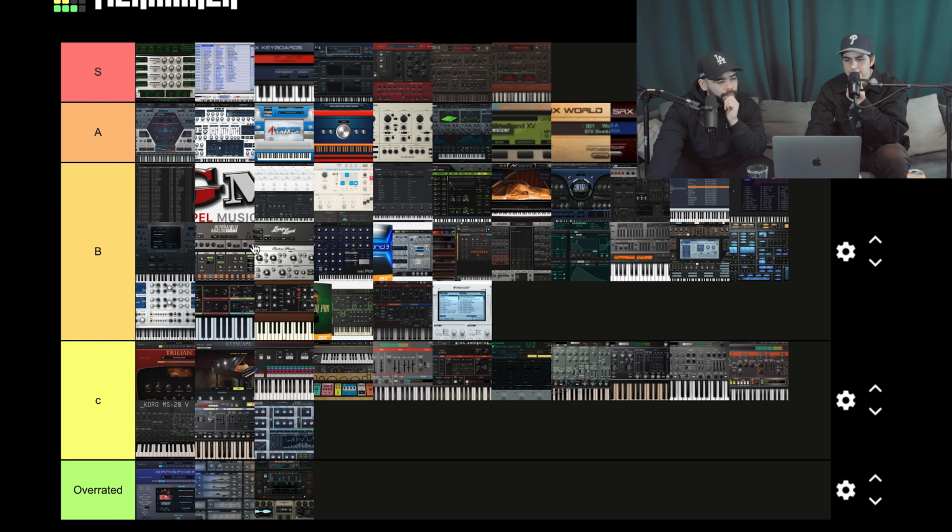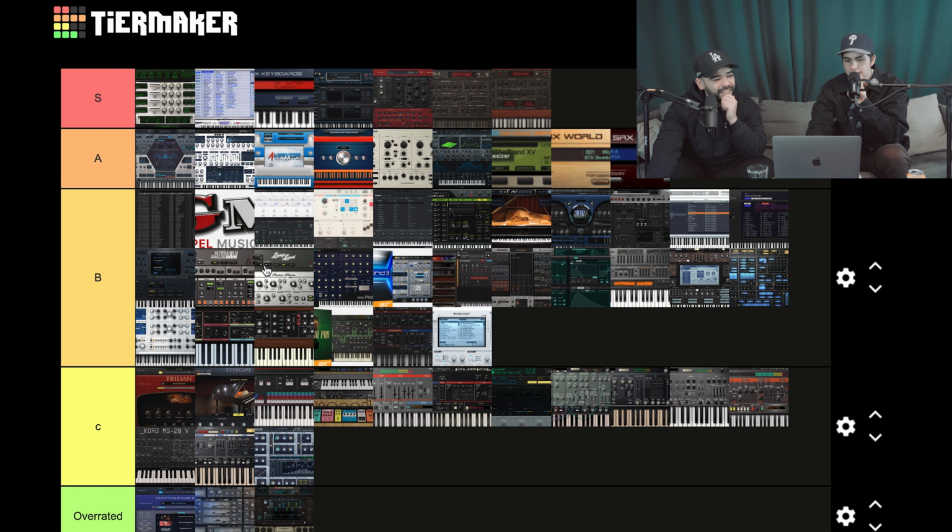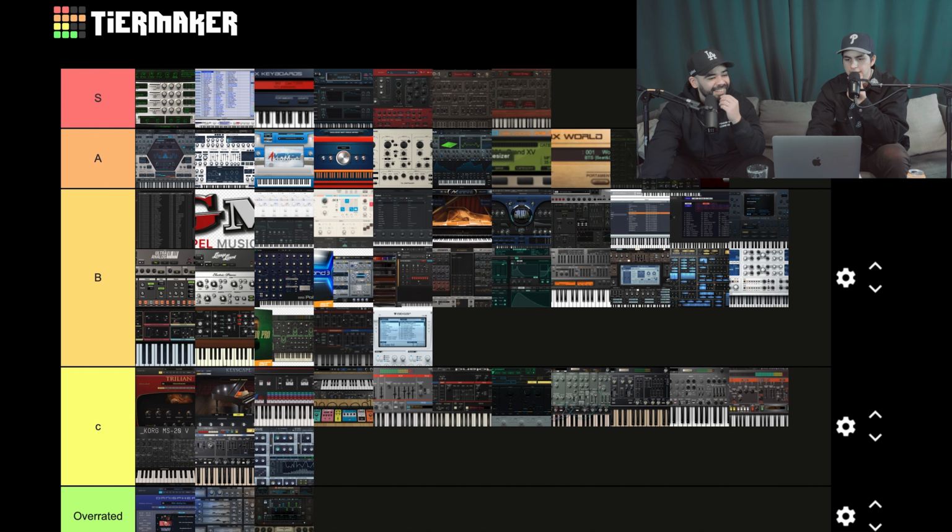Honestly, damn, I feel like we gotta clear out this B a little bit. There's a little too much stuff in here. But I think that's exactly what it is, because if you broke it down to a session, you would have an S in there, an A in there, you'd probably have two B's in there. Okay, I'm putting M1 at A. At A? Yeah. I think it's really good for that.